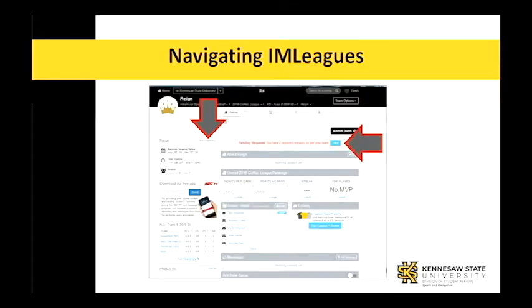On your team page, this is what it should look like for you as a captain. As shown by the arrow on the left, you can click on Team Options. This will allow you to change the team name, team colors, put out announcements to your teammates, and more. This will also help you monitor your roster.